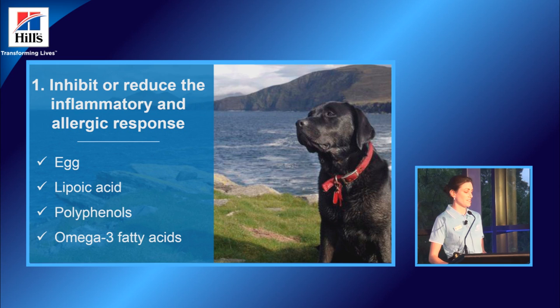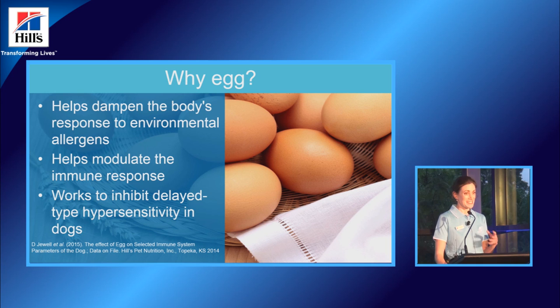So first of all, we want to be inhibiting or reducing our inflammatory allergic response. And scientists at Hills Pet Nutrition have done a lot of research into this area and found that egg, lipoic acid, polyphenols, and a blend of omega-3 fatty acids can really help in this area. So you may be thinking, why egg? And that's what I thought as well. But when you think about it, it's not that far-fetched.